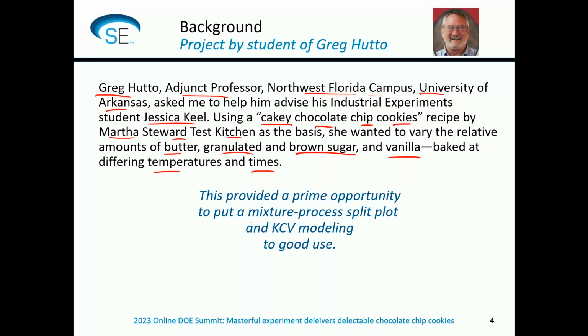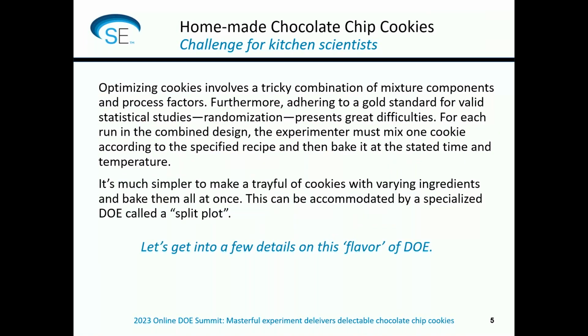We got together with Jessica, and we put together a study that involves the mixture for the recipe, and then the process factors of time and temperature, and put this into a split plot to deal with the hard to change oven temperature situation. Then we also applied this KCV modeling, which resulted in a much smaller design. So I was pretty excited about applying this. So we went ahead and started working on it. And so we dealt with this very tricky combination of mixture components and process factors.